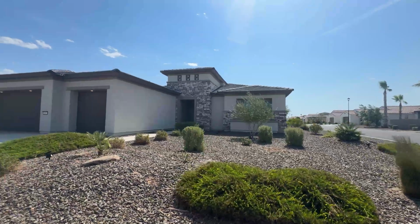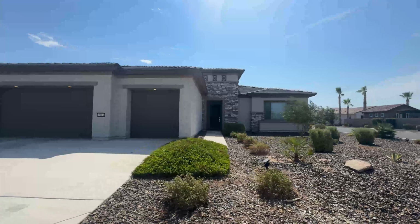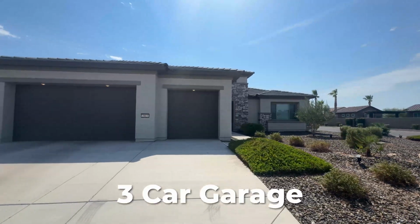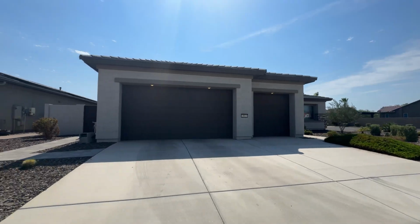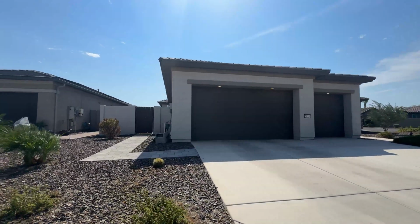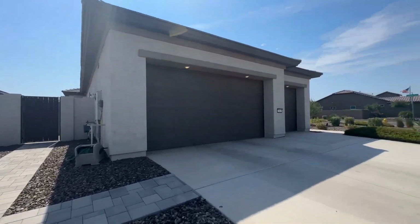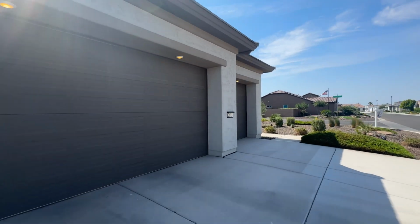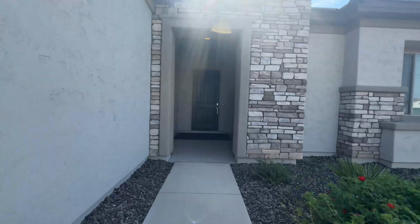The first thing you notice is the house is on the corner, so you barely have a neighbor. It also has a 3-car garage, and once you get in there, it's actually oversized. When you walk on the side of the house, you can see that it has a particular walkway just for taking out the trash. It's the little things about this house that really go into what makes it so special. Even when you walk up to the house, you'll notice that the paint is just different. It's like, oh my goodness, I don't know what they put in it, but you have some beautiful stonework.